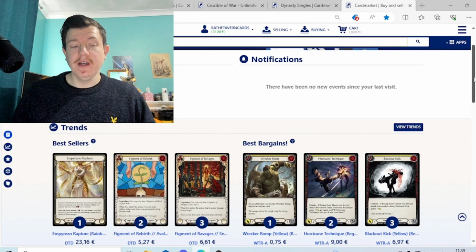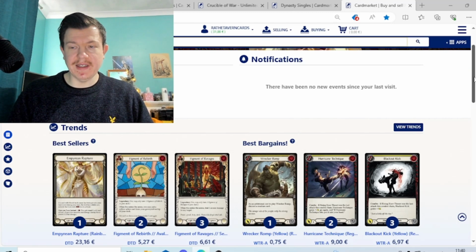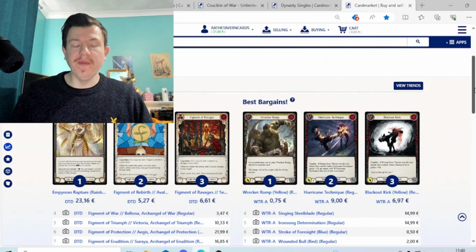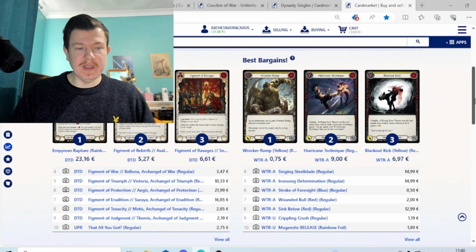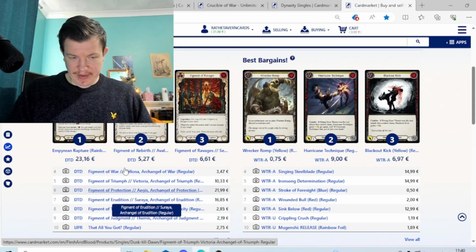So a lot of the stuff from Dusk Till Dawn has started to rise a little bit. Obviously, we had some new cards spoiled for the new Prism, at least. So a lot of these angels, whether the non-foil or the other ones, have started moving. As you can see on the main page on Cardmarket right now, the bestsellers are all stuff from Dusk Till Dawn. Pretty much literally the top 9 cards are all Dusk Till Dawn, and they're all the figments.